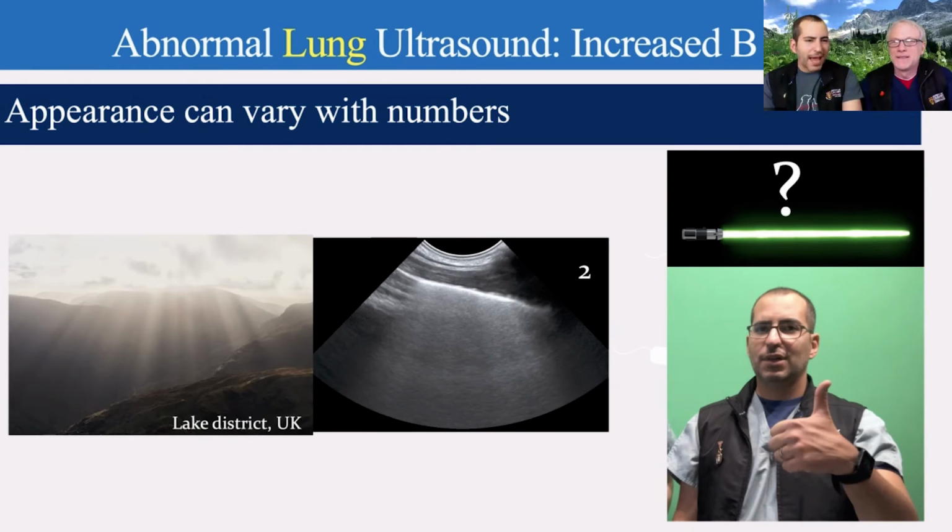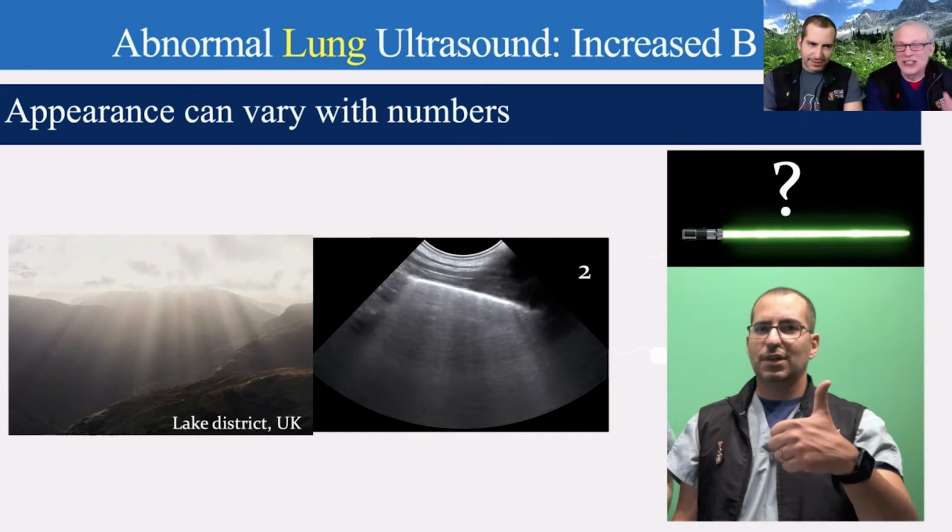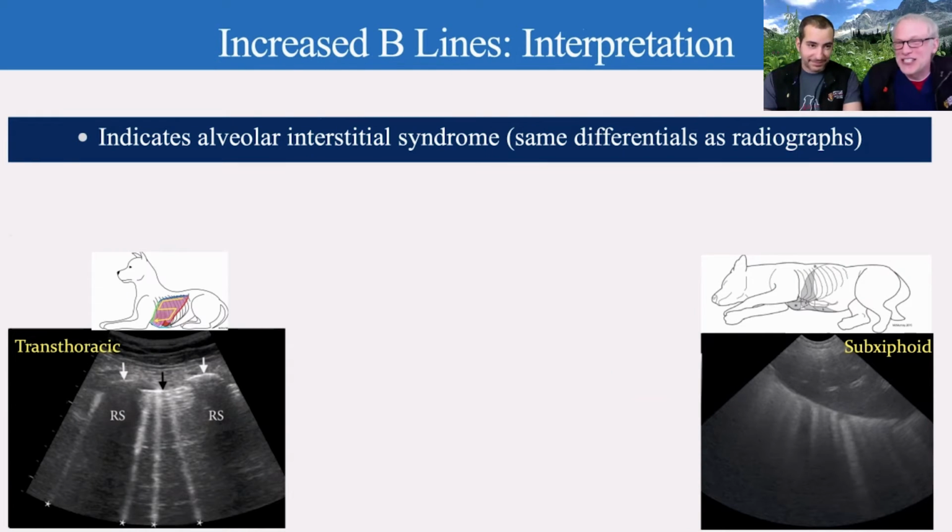I'm sorry, is that another bad critical care joke? If you see the heavens, your patient is closer to heaven? It means there's more water in the lung, Dr. Chalhoub, but it's an interesting point. We'll come back to prognosis shortly.